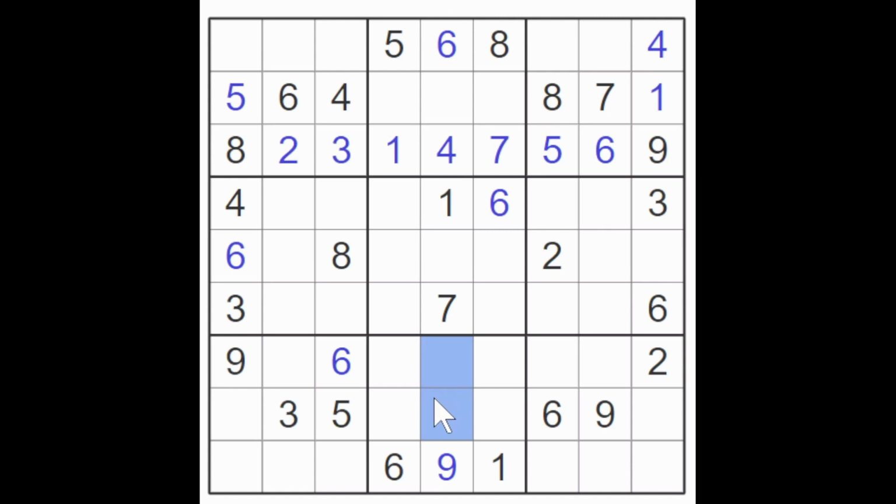It is as if I already found that out a while ago. No, anyway, these are still a 2, 3, and a 9, except this, of course, can only be a 2 or a 3 now because of the 9 in the column.